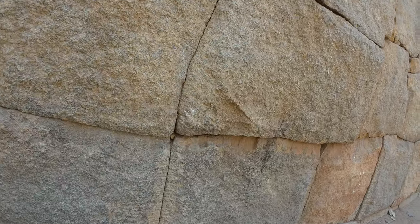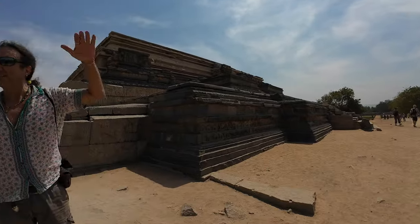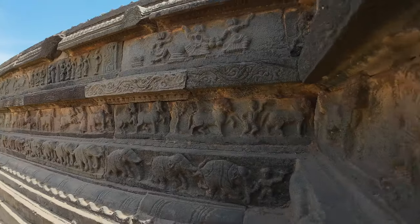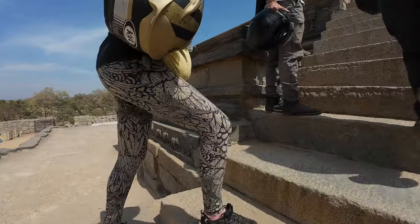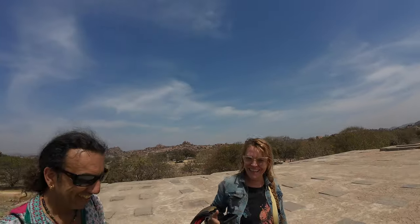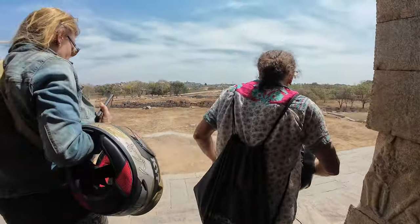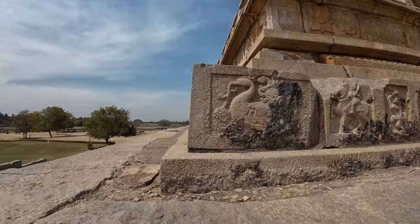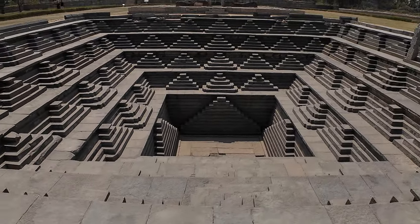Look at the line over here. This was the king's structure. That's the flat thing. I don't know. The party place? Yeah. Royal palace of this kingdom. It was a whole community here. There was everything. There was a palace, there was a normal kingdom here, in the whole area of Hampi. It's a water reservoir that fills up from monsoon rains.